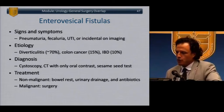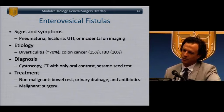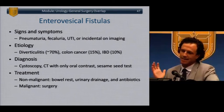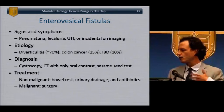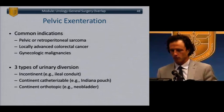The treatment, you can try giving it rest. There's certain situations where there's a decent likelihood, and others where it's just really unlikely, and then ultimately repairing it. Many times you do the repair, you do your sigmoid resection or other area of the bowel, you take a little cuff of bladder and you can repair the bladder yourself. If it's near the ureter or the trigone, oftentimes we get involved.